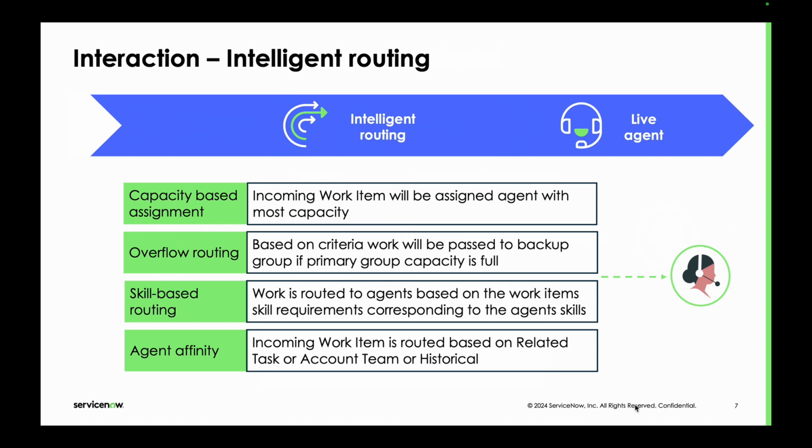And just looking at some of the methods, so capacity based: are the agents able to handle that work, not just looking at the work they're managing through channels, but also perhaps the assigned instance that they've got. If everybody's busy, then who could that work go to as a backup? It's always good to be able to handle those spikes in demand and do that gracefully rather than just sticking people in a queue. Skills-based routing.